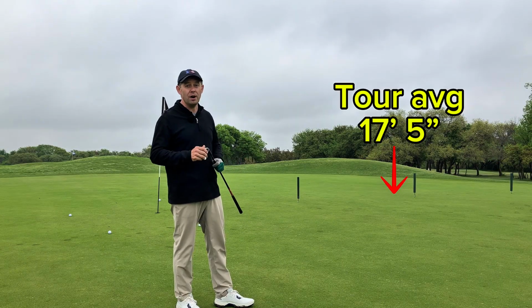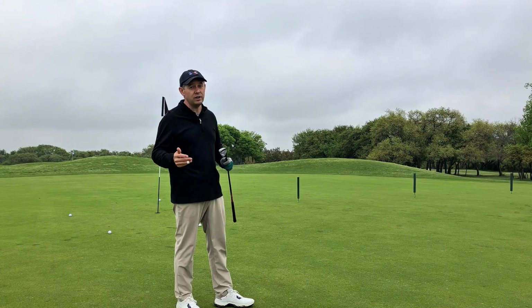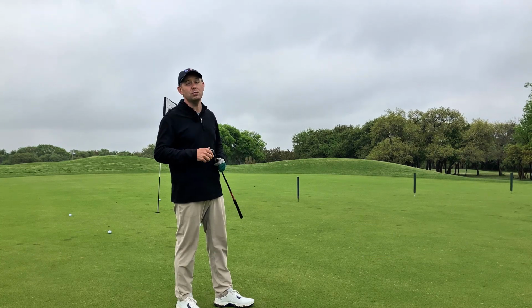So I hope this helps clear up what your expectations can be from 100 yards. Go a little easier on yourself, manage your expectations. You're not playing awful golf. You just need to have a better reality check on what the range of outcomes can be, even when you're relatively close to the hole.